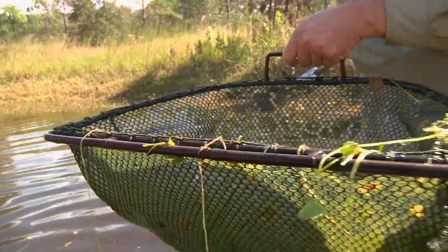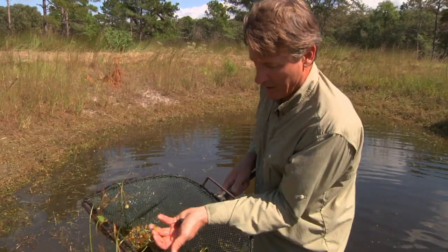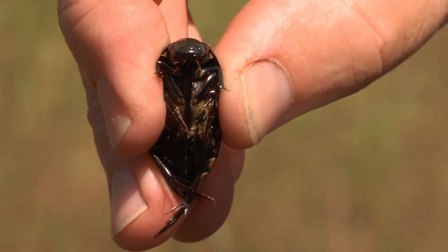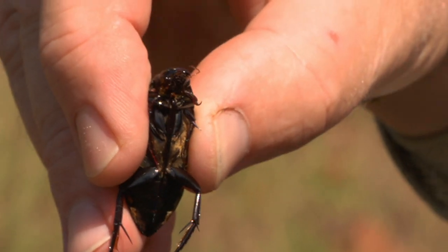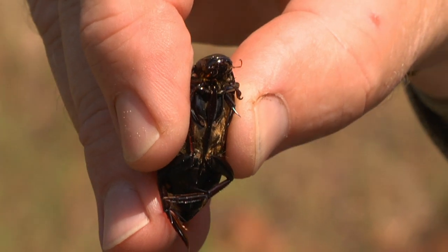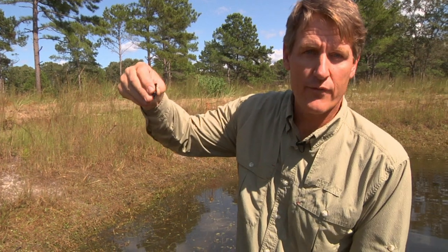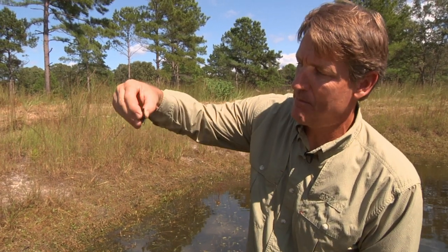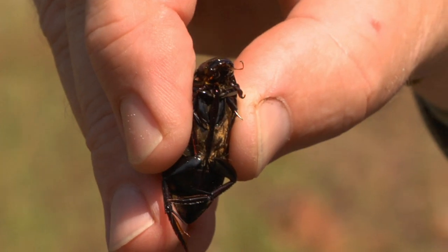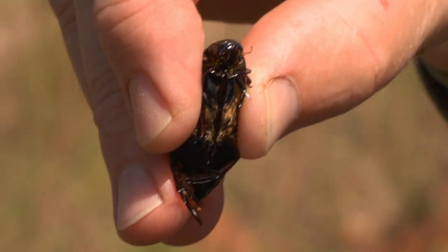Oh, here's something, and you can see him kind of running around the net here. Let me see if I can pull him out carefully. This particular one is a scavenger diving beetle. These guys will catch things and feed on them, but they also will eat dead and decaying things as well. These guys start in the water as larvae, and when the larvae get big enough, they metamorphose into these adult beetles. So both the larvae and the adults live in the water for their entire lives.